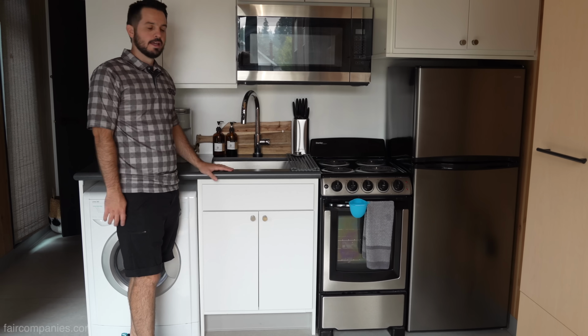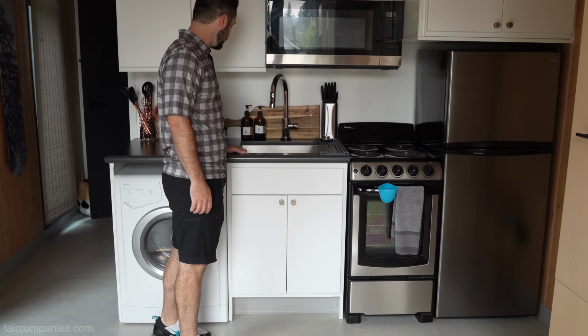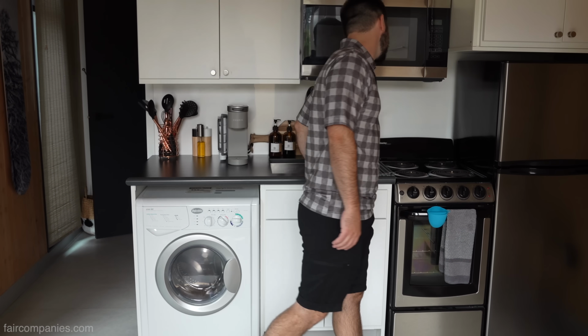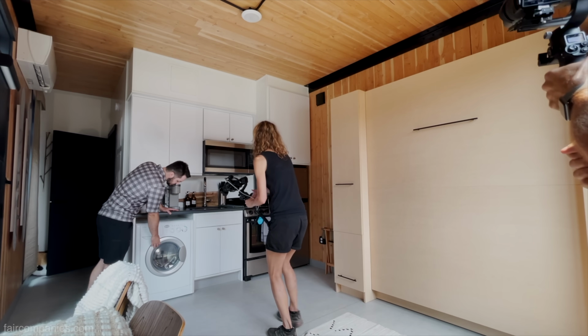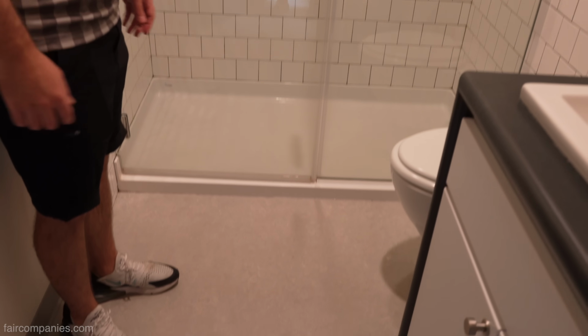So we have a full kitchenette. It's even deep. And then you have four burners. You have your fridge and your freezer. And then your washer dryer combo, so this is both your washer and your dryer. And then a full bathroom here.